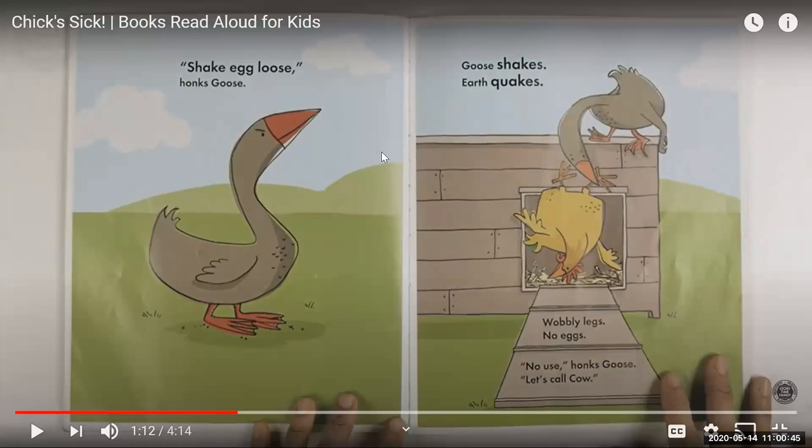What words rhyme here? Shake egg loose, honks goose. Loose and goose rhyme.